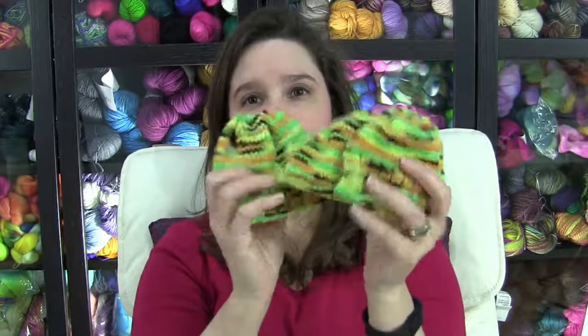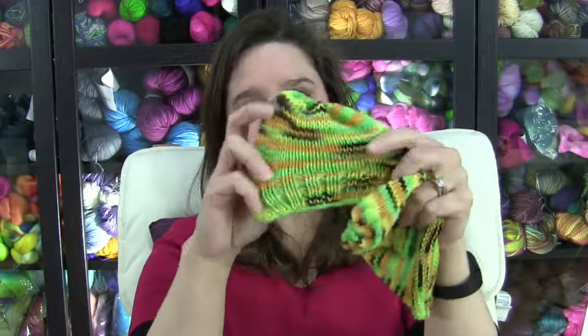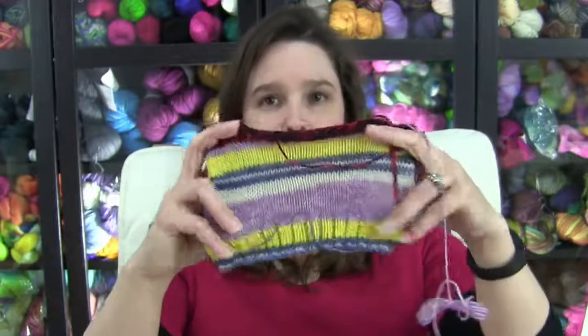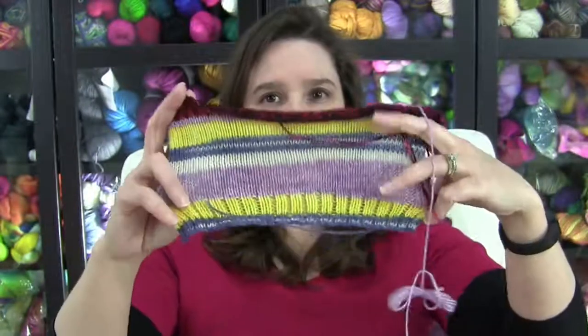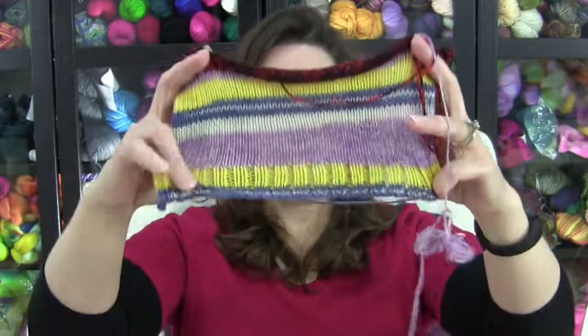I have 3 hats here that are completely done. And I did these on the knitting machine. I just knit them flat, which I'll show you one. This is what it looks like when it's flat. This one is not completed yet, but it's just basically a rectangle. I did a little bit of ribbing at the bottom there.